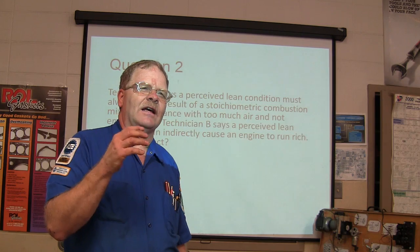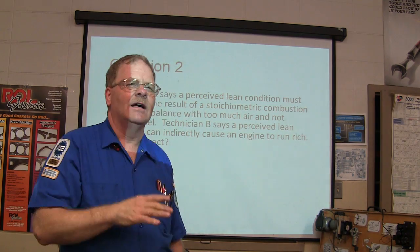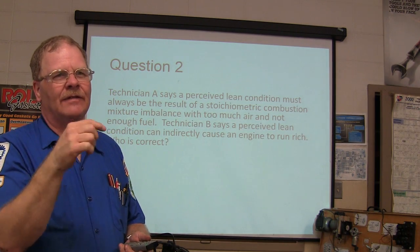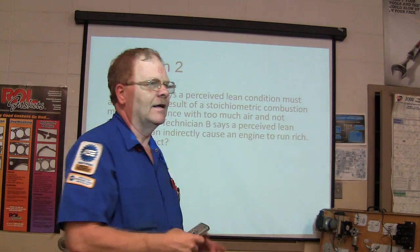So if you've got an air leak upstream of the oxygen sensor, the low pulses in the exhaust can pull oxygen in there, and it doesn't mean that the fuel's out of it. It can make it run rich, too. If it's seeing a lean condition that's not really a lean condition, it'll drive more fuel in there, right?